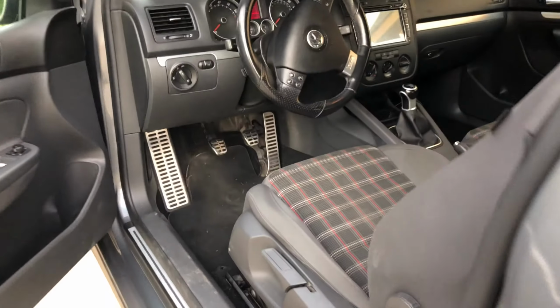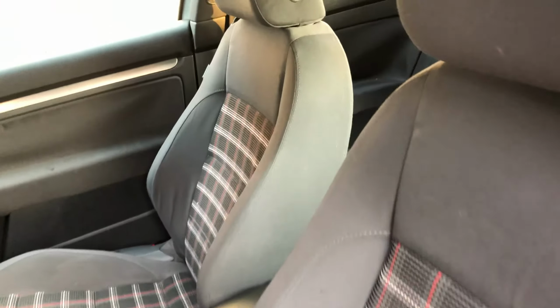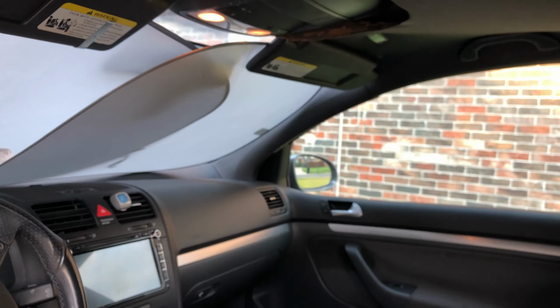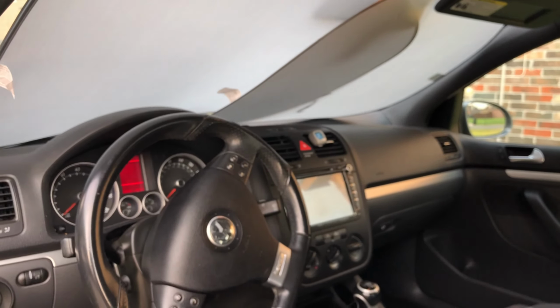But there are some issues on the interior. I'd say overall the interior looks really, really good. What you'll notice is that these panels in the back are sagging. It's the same way on the driver's side as well. The headliner is sagging, and I've actually tried to spray it. It just won't stick. I've got some 3M adhesive, but it will not withstand the heat.